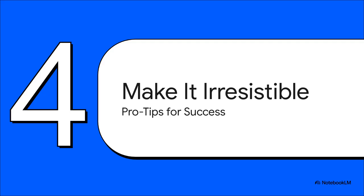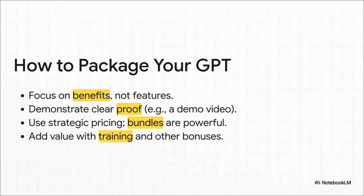All right, so you've built your GPT. Now what? How do you make it stand out from the crowd? How do you make it something that a potential customer sees and just has to have? Let's dig into some pro tips for that. To really package this thing right, you've got to shift how you think. Don't sell the features, sell the benefits. What result will they get? What pain will go away? Next, show undeniable proof. A quick demo video showing it at work, doing its magic, is perfect. And think smart about your pricing. Bundling it with other tools or guides makes the offer so much more powerful. You're not just selling software, you're selling a complete solution.